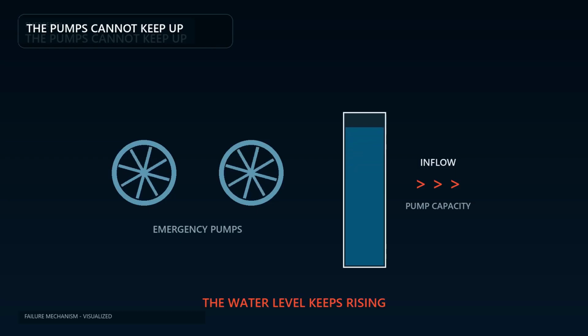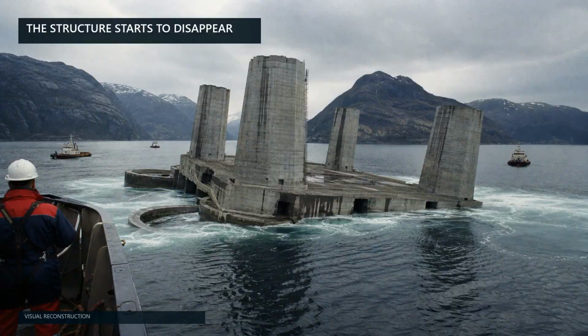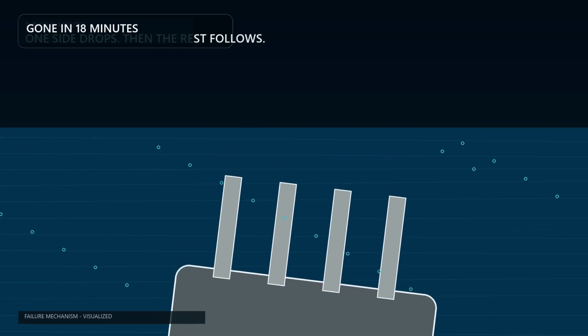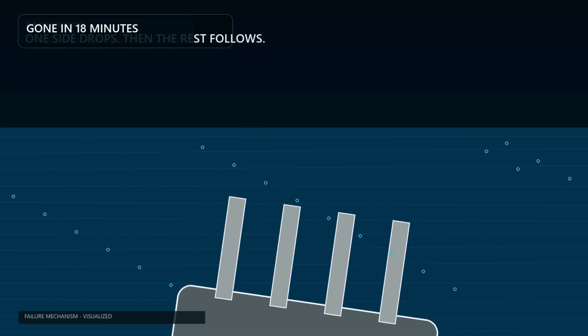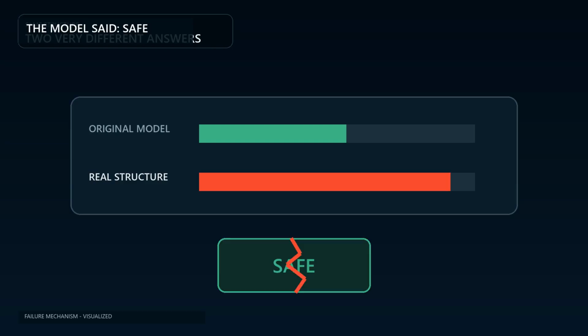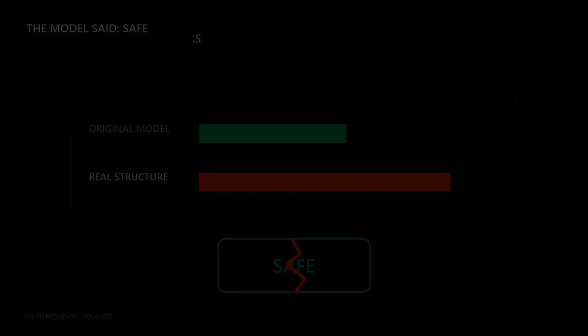The crew has only minutes to leave, and then, right in front of them, this enormous structure starts disappearing under the surface. Just 18 minutes after the first sign of trouble, Sleipner A is gone. No storm destroyed it, no ship hit it. It failed during a controlled test. And the most frightening part, the computer model said it was safe.